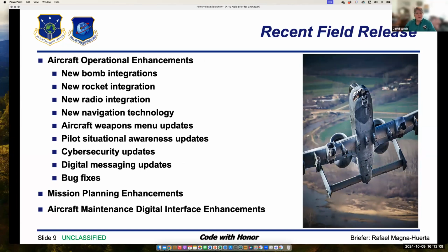Some of the things that we have been doing in recent fielding releases, we've put new bombs on the aircraft. Our proudest moment was that we now in the A-10 can do something called small diameter bombs in a very large quantity all at once and drop them in all sorts of configurations. We now are the best at dropping those, and last time I checked, we were at 97% accuracy on them, which is the highest that anybody had ever been. New rockets, we've got brand new radios, which are a challenge because it's not just our software, it's their software that we have to worry about.